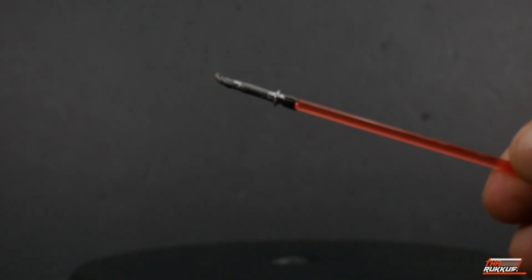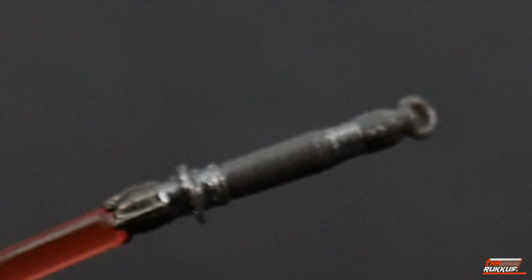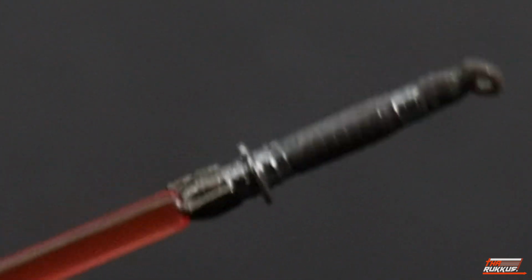Now, as far as Shin's lightsaber is concerned, it's got this nice hilt, which you can see here. Nice detailed, molded in black with some silver. So yeah, very, very nice.